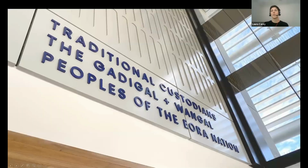Before I begin, I'd like to acknowledge the Gadigal and Wangal people of the Eora Nation, who are the traditional custodians of the land from which I present today, as well as the land that the Aquatic Centre resides on. I pay my respect to elders past and present, and celebrate and support the survival and cultivation of First Nations peoples' connection to culture and connection to country despite the devastating impacts of colonisation.